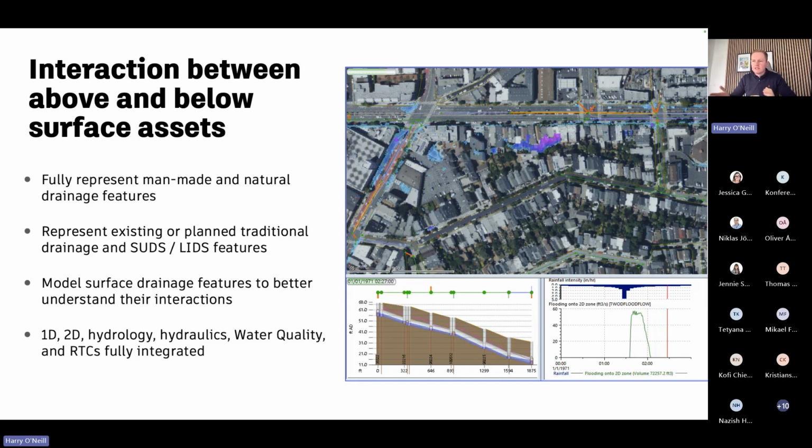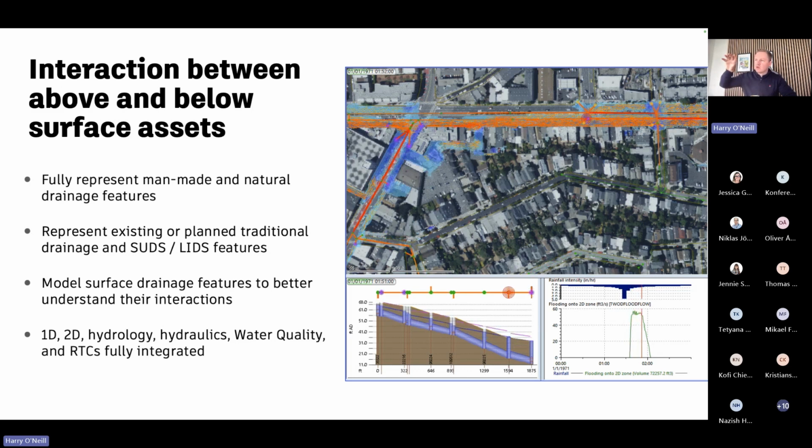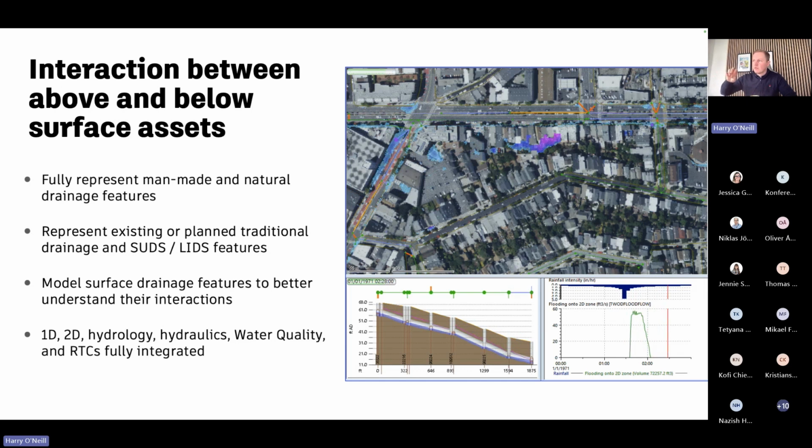We have our surface data. We've got the 1D, 2D model working together, so we can see how they impact one another as we're running that rainfall event. And then on the plan view on the map, we get our velocity arrows, and we can see the direction of flow and where we might want to put in flood defences and those sorts of things as we go.